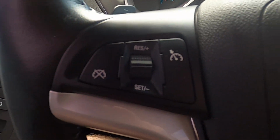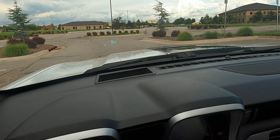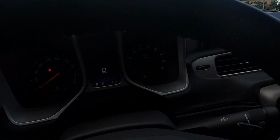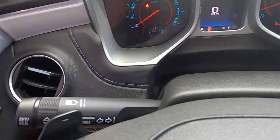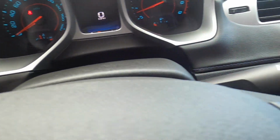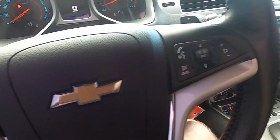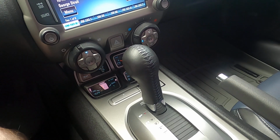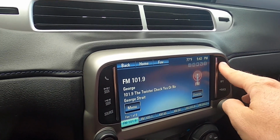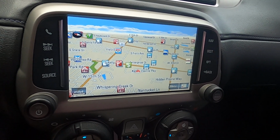All the buttons are in good shape. None of them have been worn down. There's no wear on the steering wheel at all. The dash looks really good. That's not been sun faded or has any issues. It does have paddle shifters as well. Twilight sensing headlights, I believe I mentioned that. Automatic transmission. It does have navigation as well. Nice to have.